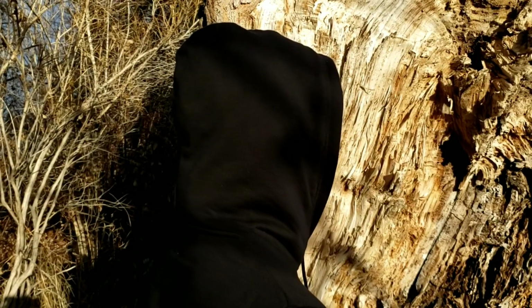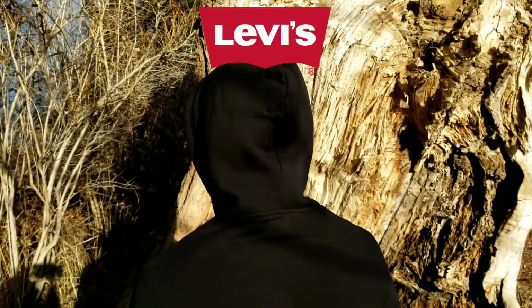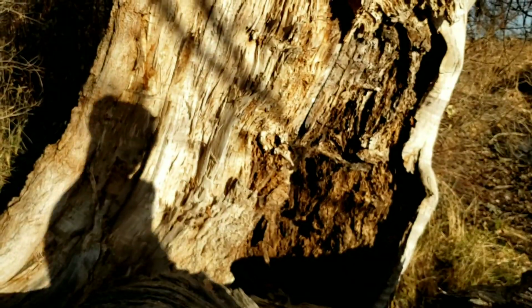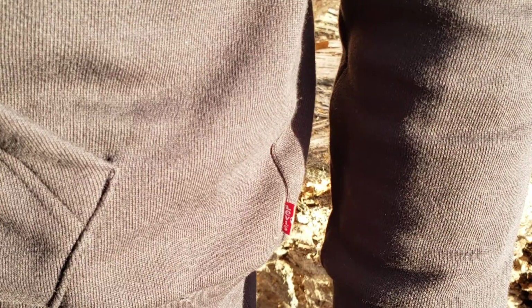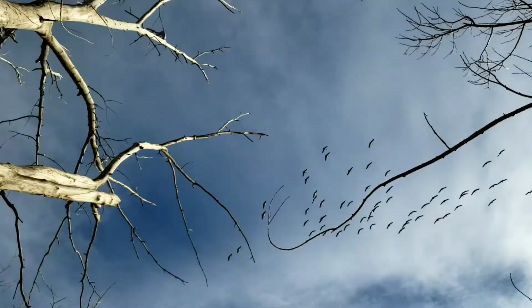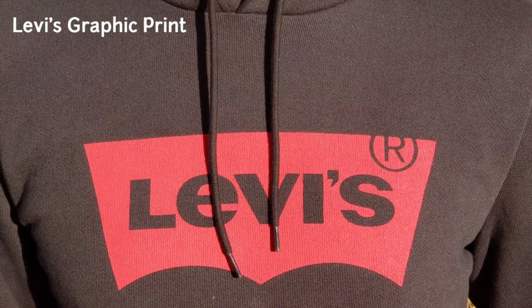The neck size and hood itself isn't too big as some sweaters are, for not only a good aesthetic, but it also helps to preserve your body heat by hugging your head and ears closer when you need the extra warmth. It also comes with drawstring cords, and of course, what hoodie would be complete without a tunnel pocket that runs all the way through? We also find the classic Levi's red tab on the lower left side of the hoodie for a subtle and extra touch of detail that complements the Levi's graphic print at the chest.